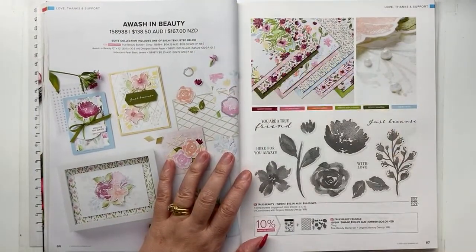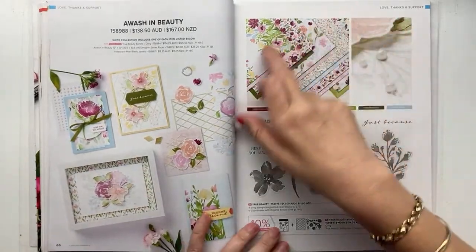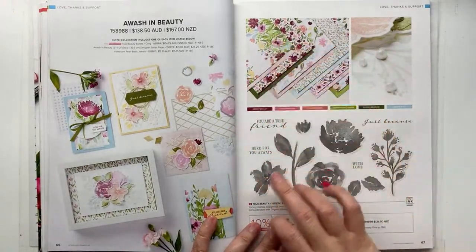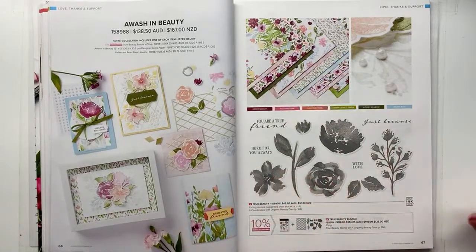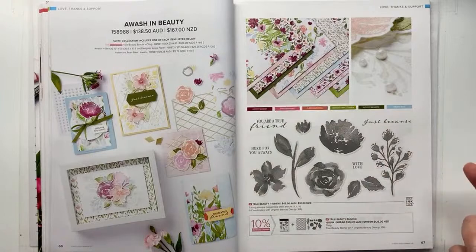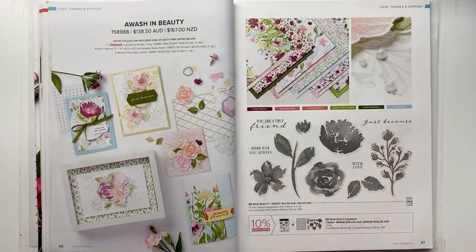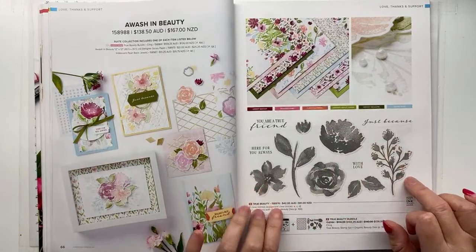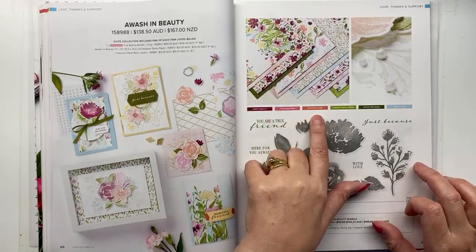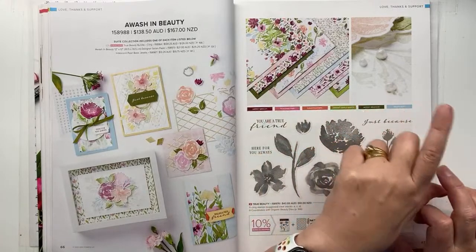A Wash of Beauty. This is a gorgeous watercolor inspired paper. This is reminiscent of things we've had before, which is why this one jumped out at me, as is the stamp set. It's different, but it's the same, and this stamp set, just personally in my own collection, I can definitely add it in with other things to make it even more beautiful than what it is in the stamp set. So the colours: Merry Merlot, Polished Pink, Calypso Coral, Granny Apple Green, Mossy Meadow, Balmy Blue.